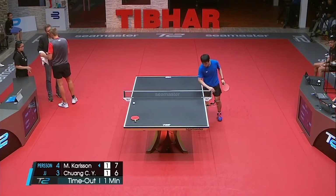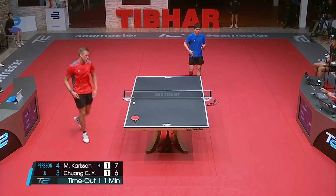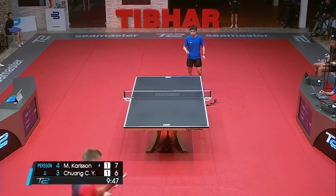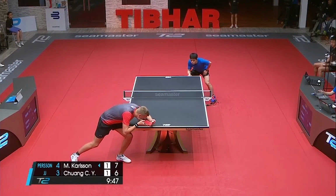They're still having a chat, trying to speed out for 20 seconds or so. 7-6. Captains each have a 1 minute timeout. Jilan, JJ, not having asked for his just yet.